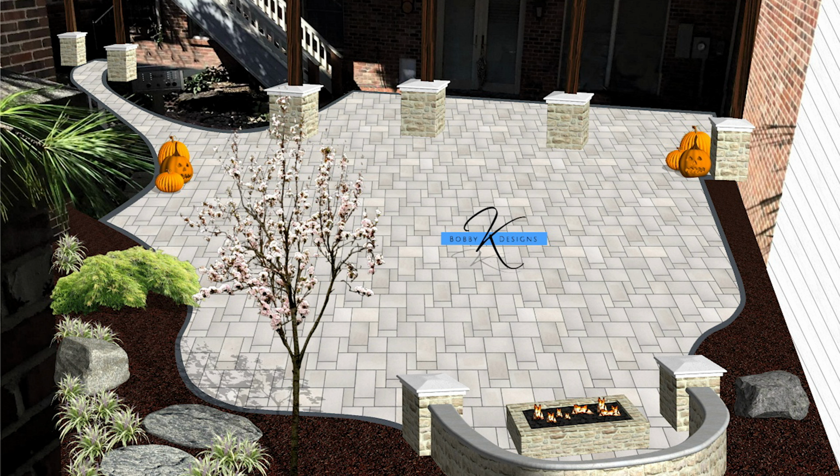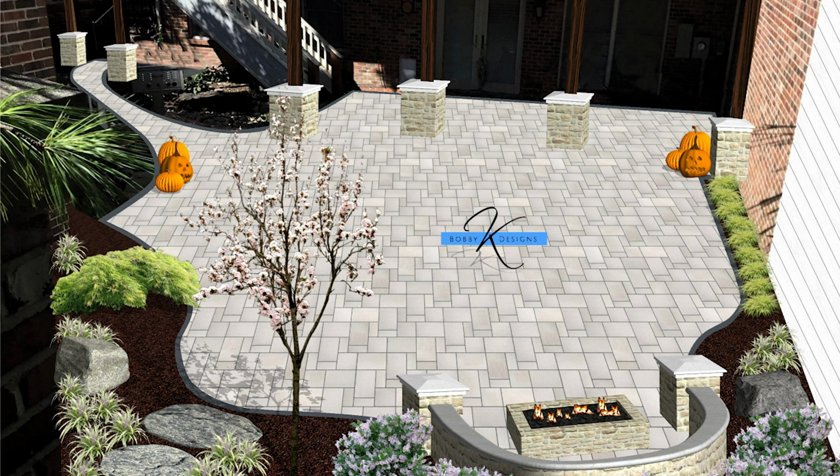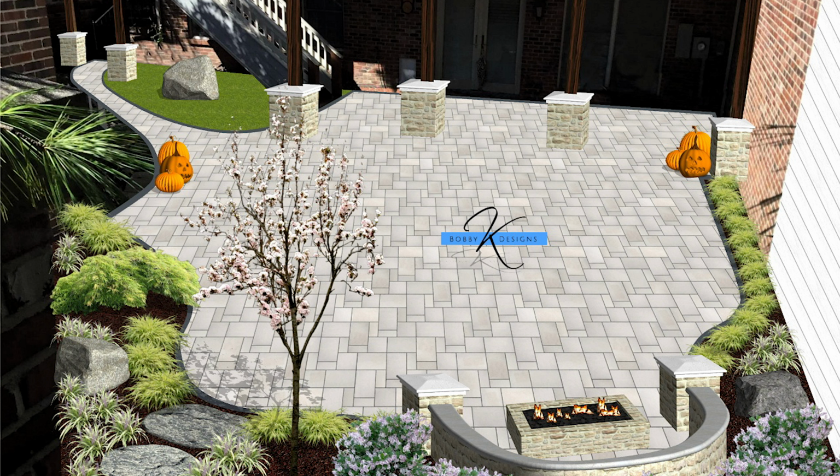And where the decorative rock is, let's take out that area completely and put in synthetic turf so it has the appearance of grass, but he doesn't have to lug a lawnmower down those stairs and cut grass. It just doesn't make sense for him to do that. Now he's got the look of a lawn, he's got beautiful landscaping, he's got an awesome paver patio, he's got a fire pit to share the memories, and he doesn't have a pool.